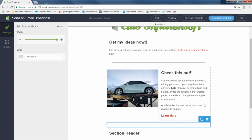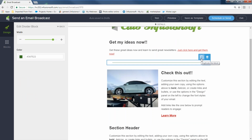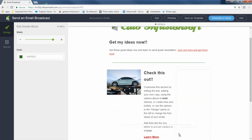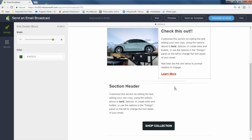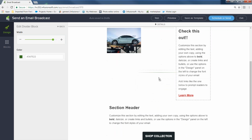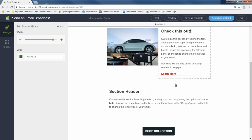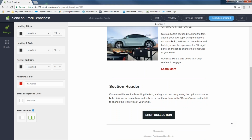Let me show you. I'm going to delete this dividing line. I'm going to come up to this dividing line, and instead of throwing it away, I'm going to make a duplicate. And then I'm going to grab the duplicate and put it right underneath. Trying to get it in the right spot. There it is. And now it's the same exact line and same exact color as the one above.